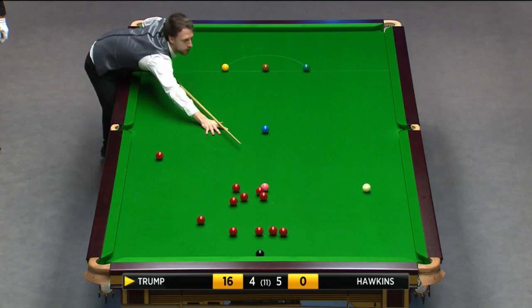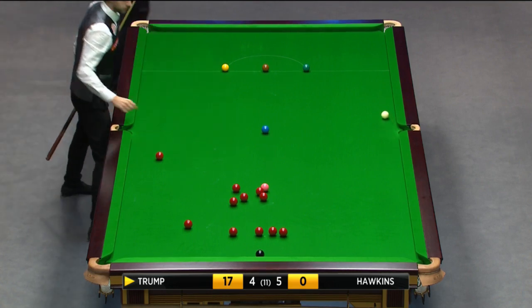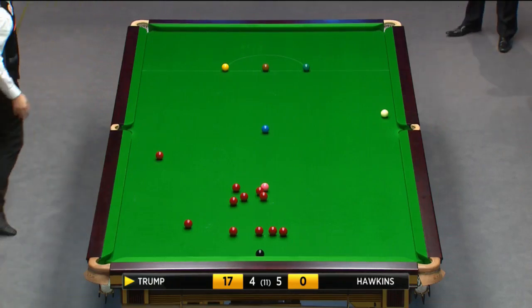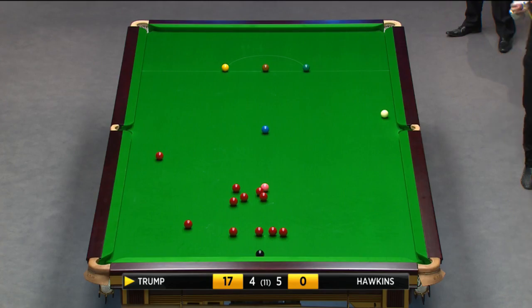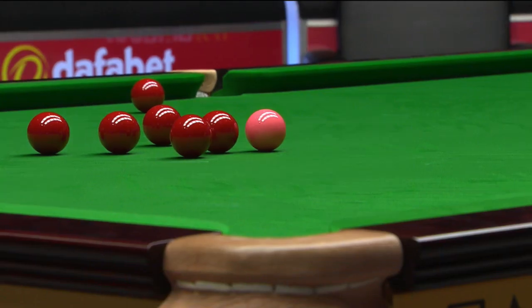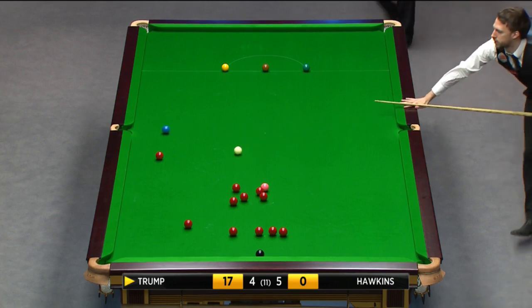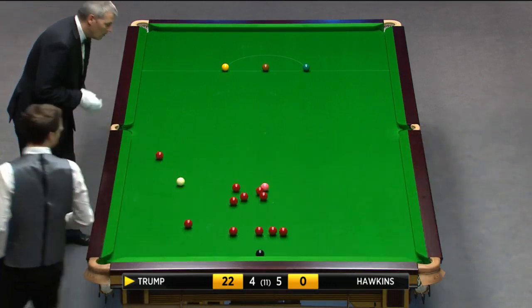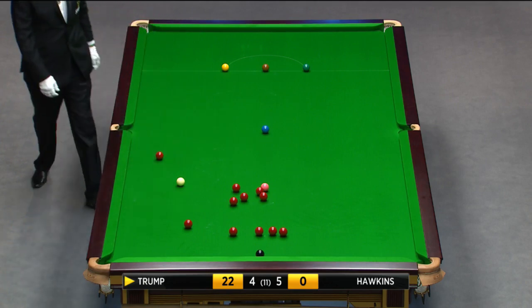17. He's decided to go through for the blue again, but the pink shot was also on. But I think the pink might now be in the open. If it goes into the right corner, he'll have blue and pink to go at. Yeah. Twenty-two.